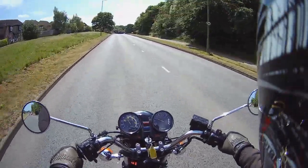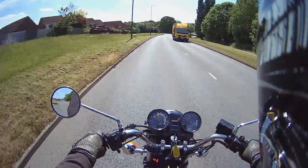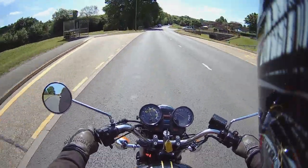I did notice when I had the bigger jets in here that when you give it full welly, it hit a point where it started to stumble. Maybe it was just too rich. Never smoked or nothing though.